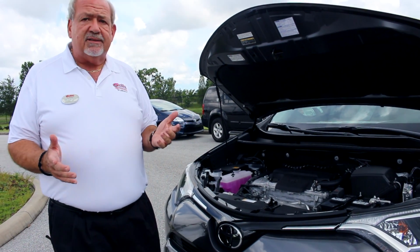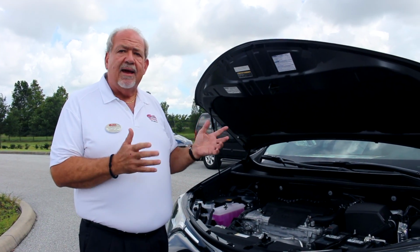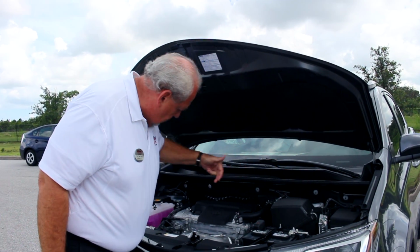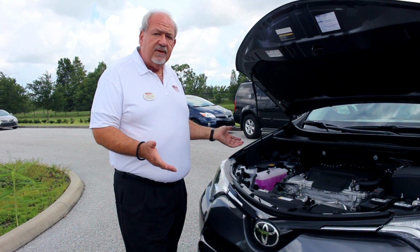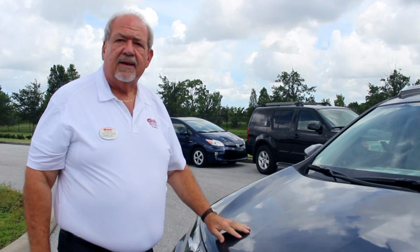Now, as far as maintenance, if you wanted to check your fluid levels, it couldn't be more simple because you don't have to open anything. All the containers are translucent. There's your brake fluid, there's your coolant, there's your washer fluid. You don't have to open anything up. You can see visibly right away. And like all Toyotas, nice and solid.